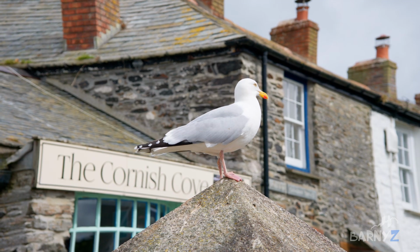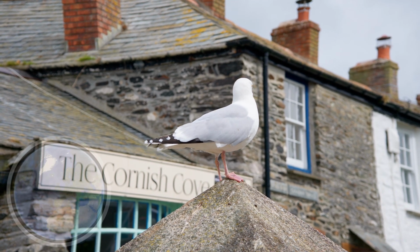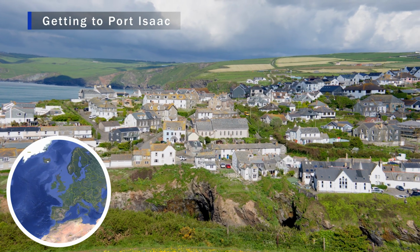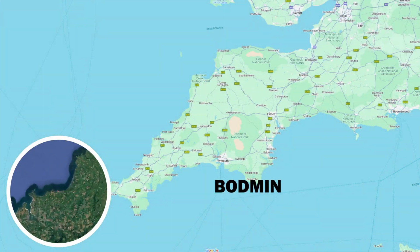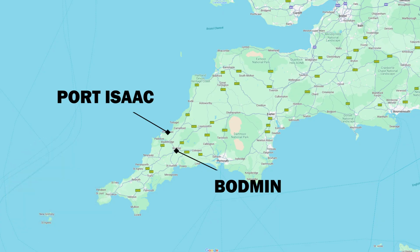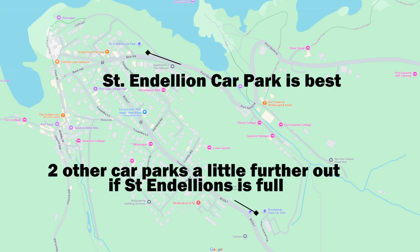Port Isaac is on the north coast of Cornwall on the Atlantic Ocean. There are no railways in the village, so if you are coming via public transport you will need to get a train to Bodmin, which is roughly 15 miles away. From there you can hop on a very infrequent bus or take a taxi, which of course will not be cheap. So it's better to drive and park in one of the large car parks in the village.